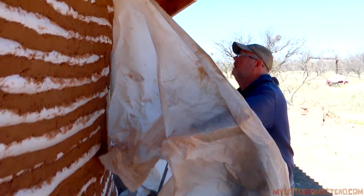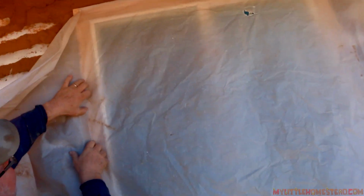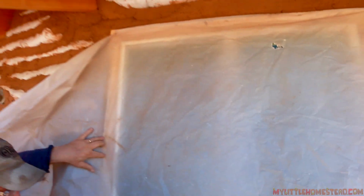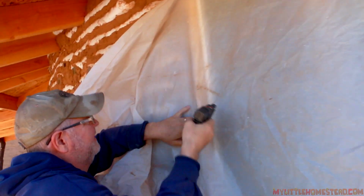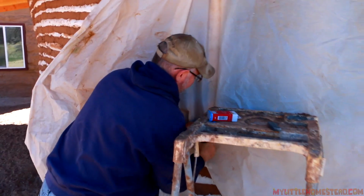Alright, so we're gonna use the mud sprayer, right, Dad? Yes, we are. And so Dad is currently covering up windows so we don't spray the windows, so we only get it on the walls where it belongs. I'm excited. I better get helping.